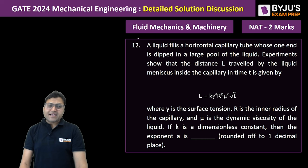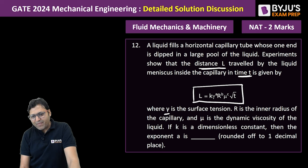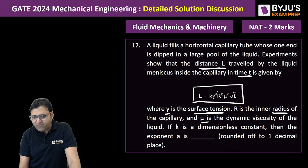The next question was from the dimensional and model analysis. A liquid fills a horizontal capillary tube whose one end is dipped in a large pool of the liquid. Experiment shows that the distance L traveled by the liquid meniscus inside the capillary in time t is given by this expression, where gamma is the surface tension, r is the inner radius of the capillary, and mu is the dynamic viscosity of the liquid. If k is a dimensionless constant, then the exponent A will be how much?